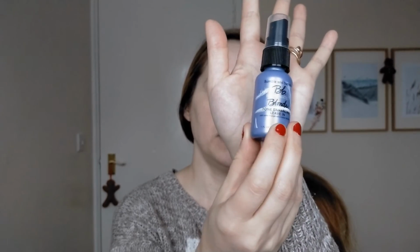Then I had the Bumble and Bumble Blonde Leave-In Treatment, tone enhancing leave-in.